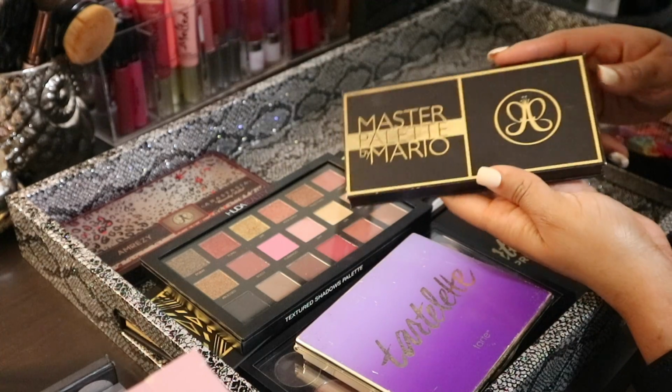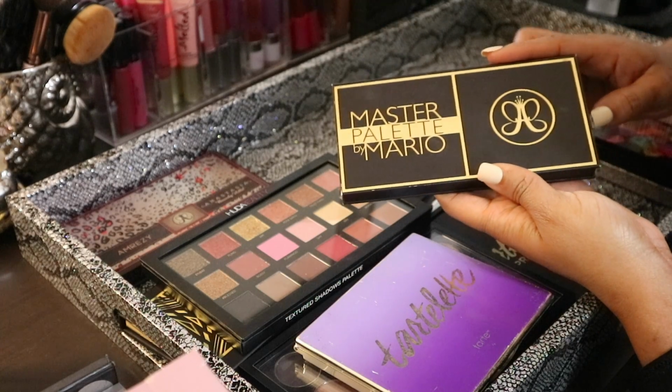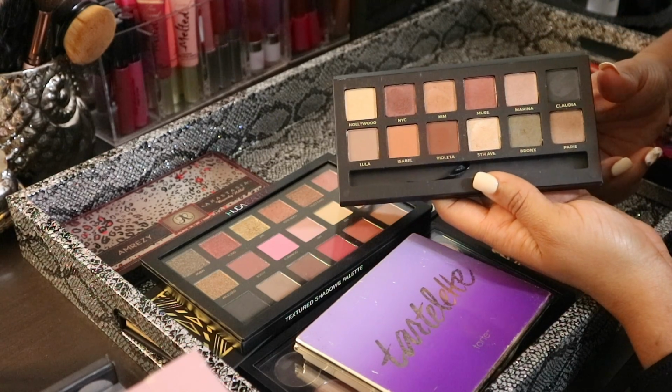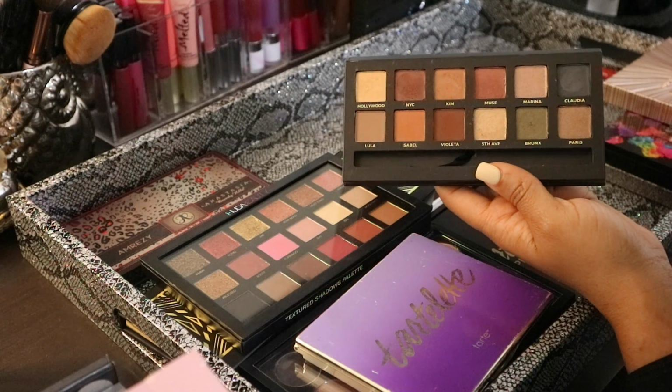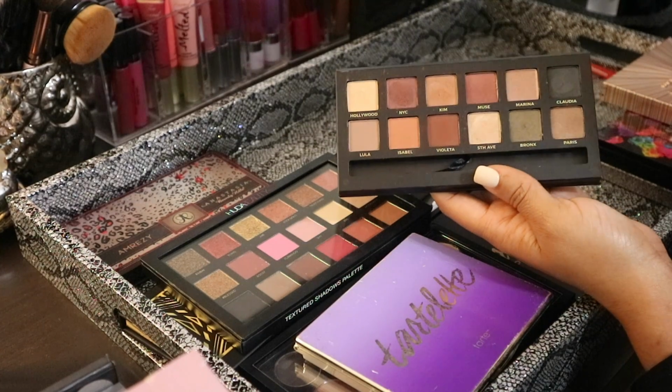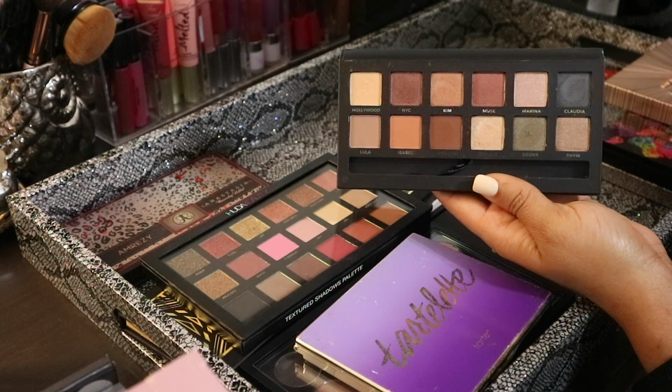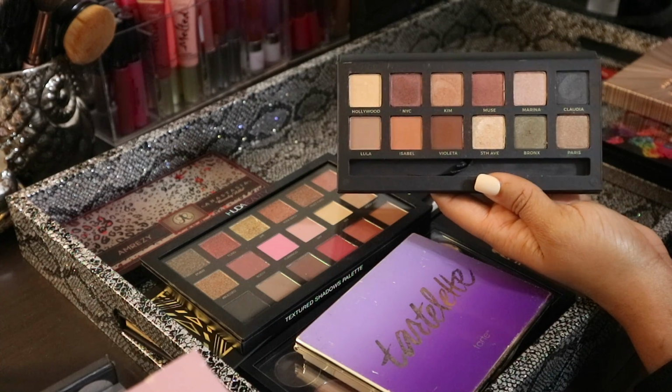Next is the Master Mario palette. This is a beautiful everyday palette, and this palette did not impress me in person. It wasn't until I swatched her, and these beautiful warm jewel tone shadows just stole my heart away. It has a beautiful soft silky blend to it.